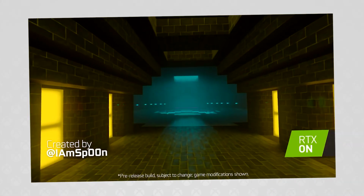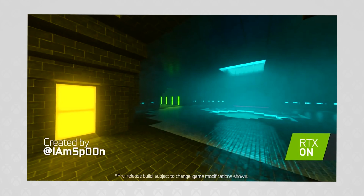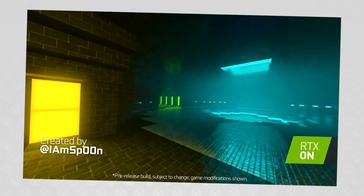Anyways, on to the next point, which has been the buzzword this generation, is ray tracing. We've been told that the Xbox Series X is going to have hardware accelerated DirectX ray tracing. We've all seen the ray tracing demos. We've seen Minecraft ray tracing, which was just the funniest thing to show off ray tracing on. But either way, it's going to make games look beautiful. The fact that it's hardware accelerated is really good. Hardware accelerated is always going to be better than something that's performed in software. So it seems that this is the right direction to be going in.